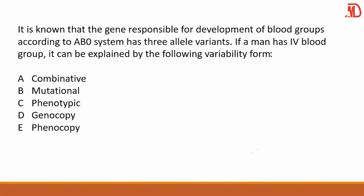It is known that the gene responsible for development of blood groups according to the ABO system has 3 alleles. If a man has blood group 4, meaning AB, it can be explained by the following form of variability. If someone has blood group AB, he has a combinative form of variability. Why? Because it involves 2 alleles of genes. Blood group A and blood group B give us the blood group AB.